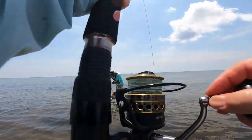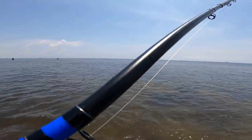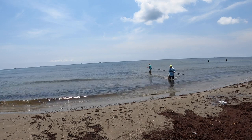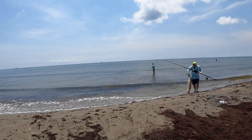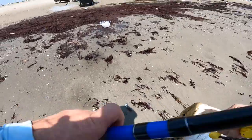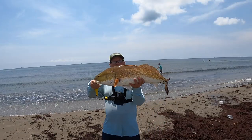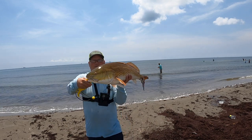M Hood to the rescue. You got someone else's line. Oh wait, it's on your key. Hooked right in the corner of the mouth, just like it's supposed to be. Look at that. Woo! Yes, indeed. Look at the colors on that thing.